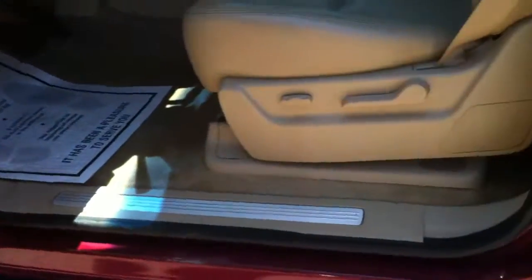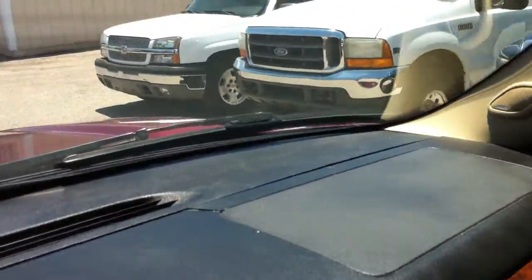The door. Driver's seat looks really good. Make sure it works. There's the power up, power back. That works fine. Here's your carpet. All right, let's get in here. We bought a dash mat for it. It had a couple cracks. Let me take it off real quick so you can look at this.